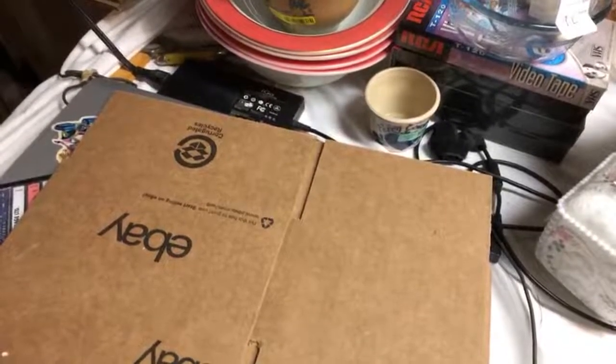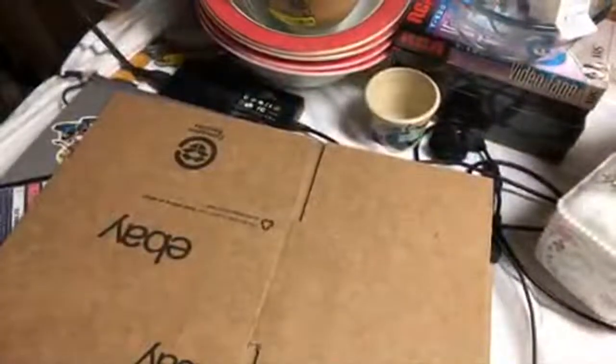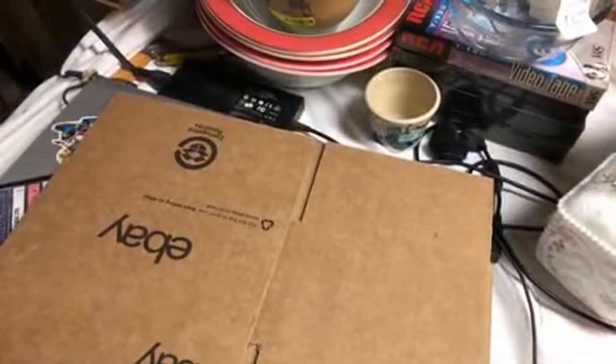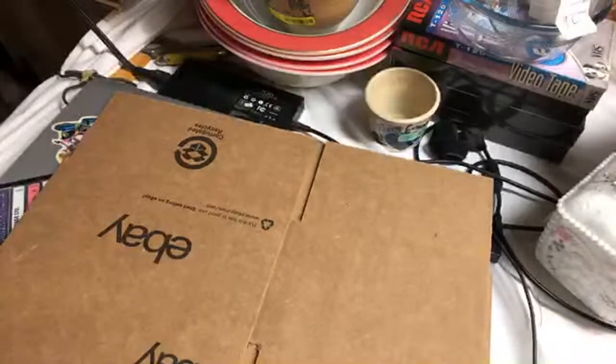These were $1 a piece. I bought these. It's just a bag full of, you guessed it, candle holders. I paid $1 a piece for them. I need to do a listing for those. I do a huge, massive, giant listing for candle holders. Add the ones that I have over here in another listing. Just make a bigger listing and make them go away. All right, next.